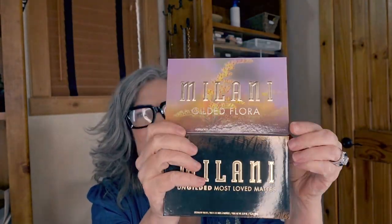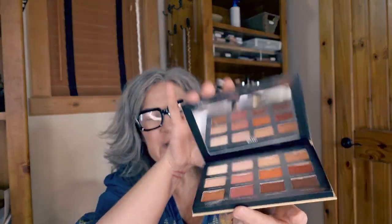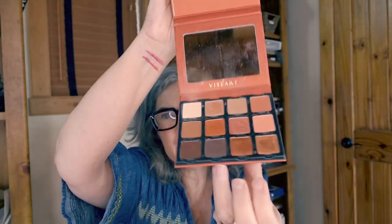All right, so I know right off the bat I do not want these Gilded Flora from Milani. They have too much fallout. I never will grab them. They're just a pain. And they're like the Gilded, too much glitter instead of shimmer. Too orange, too much fallout. No, no, no. This Viseart is starting to get a little bit old and it's not my color story. I have a hard time with orange anywhere on my face.